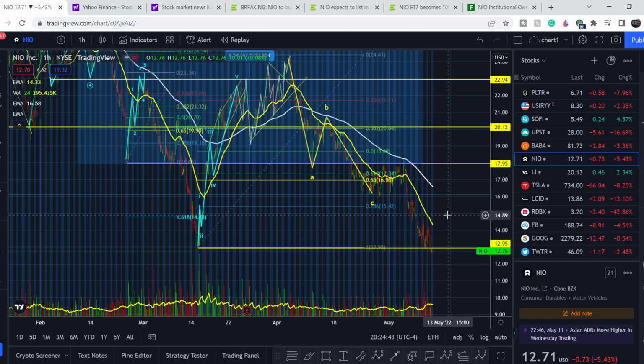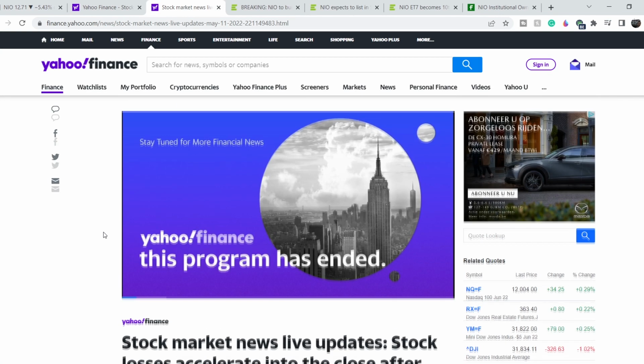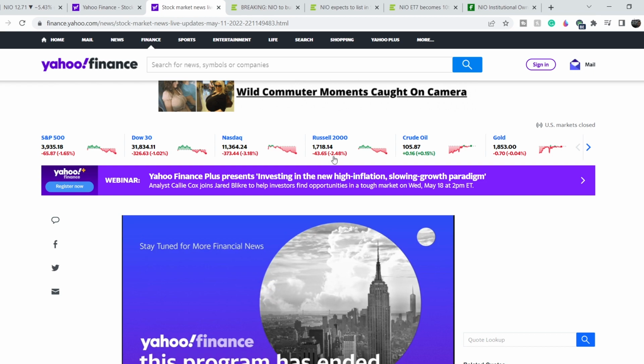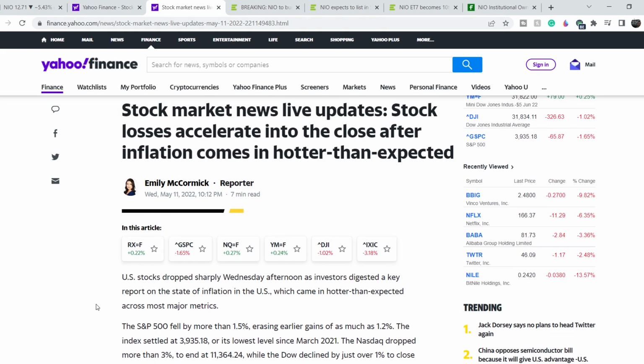But for now, let me show you the reason for this massive sell-off, and that it is not only NIO that is deeply in red. All of the indexes lost a lot of their value. S&P 500 lost about 1.65%, Dow Jones lost about 1.02%, Nasdaq lost a mind-boggling 3.18%, and Russell 2000 lost about 2.48%. Definitely we have a bloodbath on the markets, and let me show you this article.